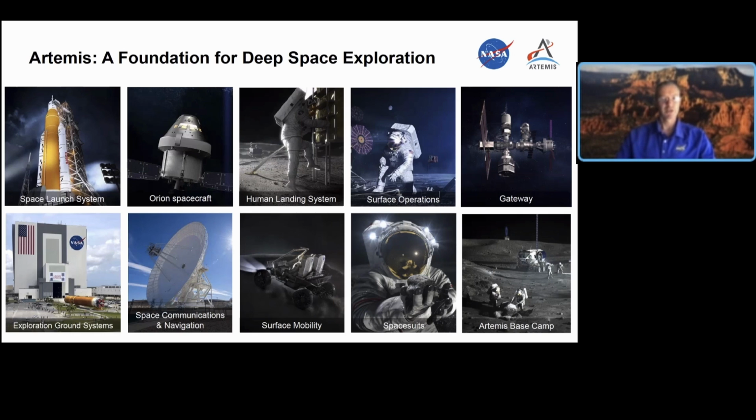Surface operations, surface mobility, the EVA spacesuits, all those are key to what we're doing on the surface of the moon to accomplish scientific programs and sustain our presence on the lunar surface. Again, I've got more on this a little bit later as well. And then finally, Artemis Base Camp, to allow a buildup of capability and equipment that we can use more than one time for more than one mission. Next chart, please.